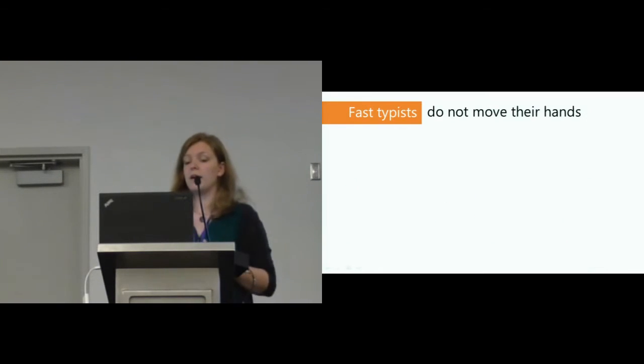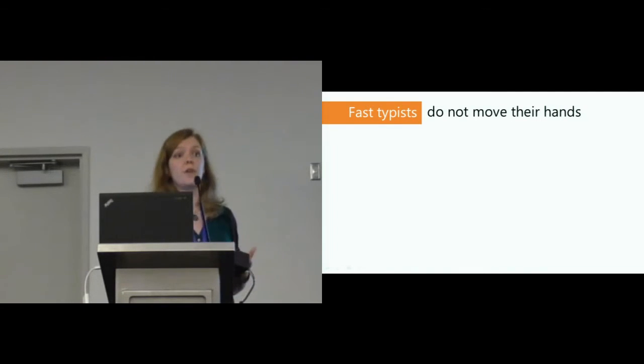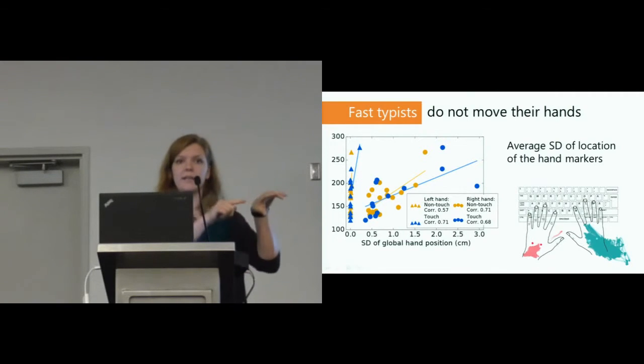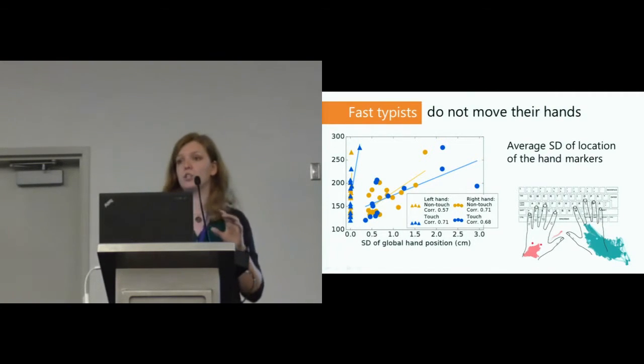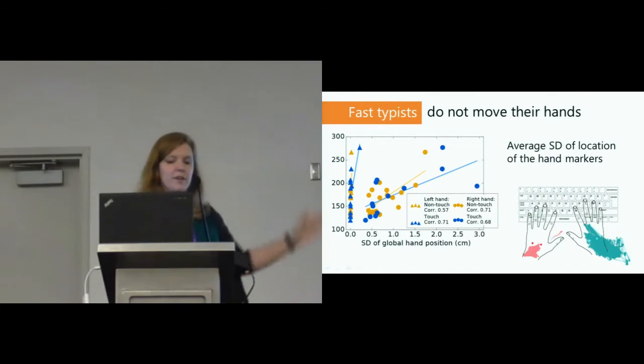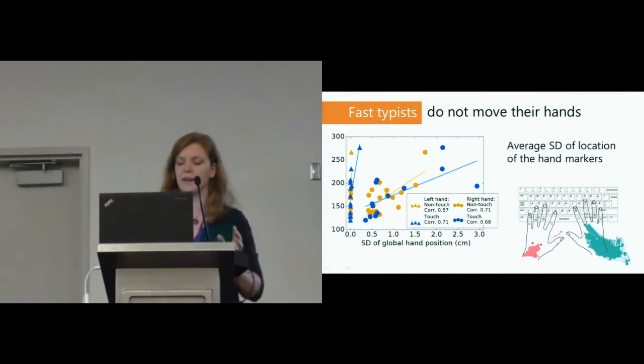The third thing, fast typists do not move their hands, or at least less than the slower typists do. So we looked at the markers at the back of the hand and looked at how much the hand globally moves. So either you could move your whole hand towards a key, or you could stretch out your fingers individually. And we found that the more you move your whole hand, the slower you are usually. Interestingly, we found this very sharp difference between the left and the right hand, in that the left hand is nearly static for everybody, whereas the right hand moves quite a lot over the keyboard.